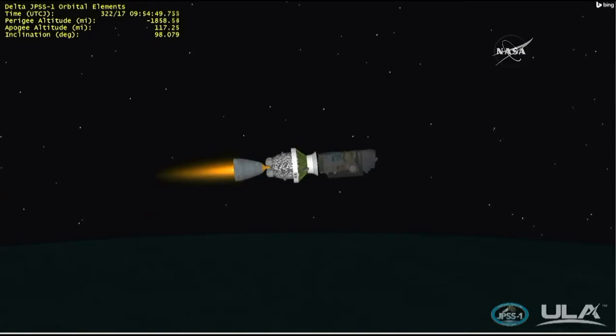Recapping where we are. The Delta II rocket launched at 1:47:36 a.m. Pacific Time, carrying the Joint Polar Satellite System 1 inside a payload fairing atop of the rocket. The Delta II first and second stage engine with 9 solid rocket motors. 7 minutes 30 seconds into flight.